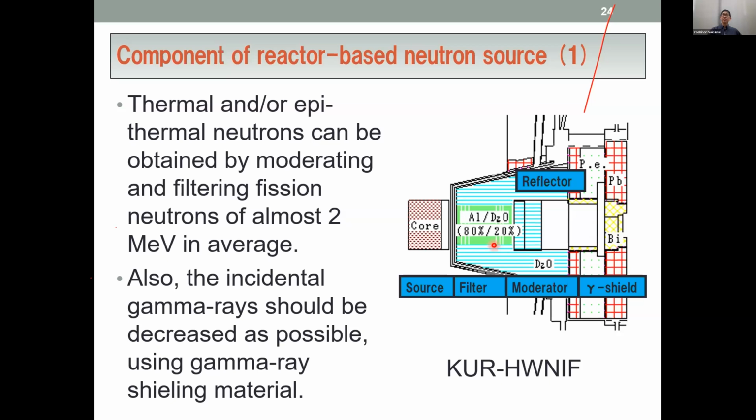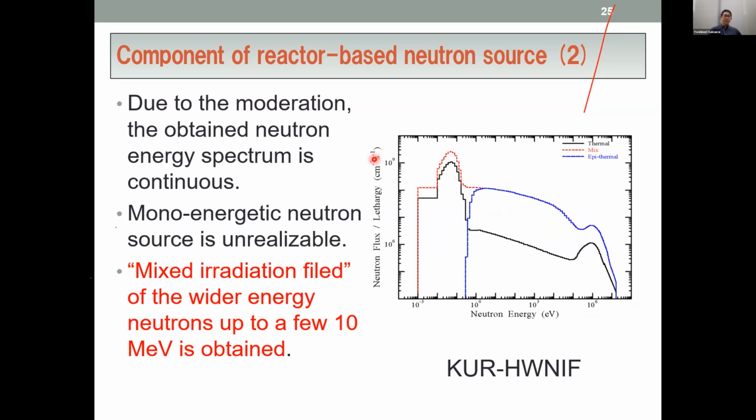So the reactor-based neutron source consists of source, filter and moderator, reflector, and gamma ray shield. So almost the same as accelerator-based neutron source. Due to the moderation, the obtained neutron energy spectrum is continuous, as shown in this graph. So this graph shows the neutron energy spectrum from the reactor-based neutron source. So a monoenergetic neutron source is unrealized, and a mixed irradiation field of the wider energy neutrons up to a few 10 mega electron volt is obtained from the reactor-based neutron source.